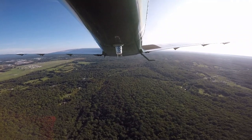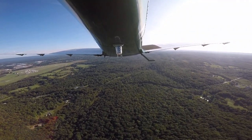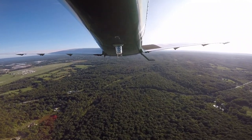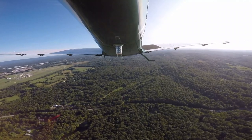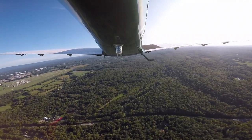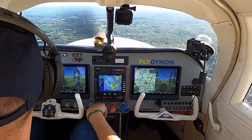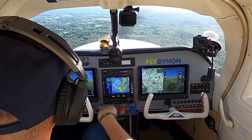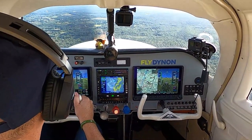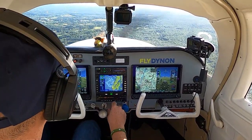Orange County traffic, Cessna 150 on the 45 to the left downwind runway 4. I'm a little high because I'm in a wider pattern, so I want a little bit higher altitude in case something happens, I can make it. Orange County traffic, West Skyhawk, currently 7 miles out on the practice ILS runway 4. Orange County traffic, 73 Delta Alpha is turning left base for runway 4, Orange County.